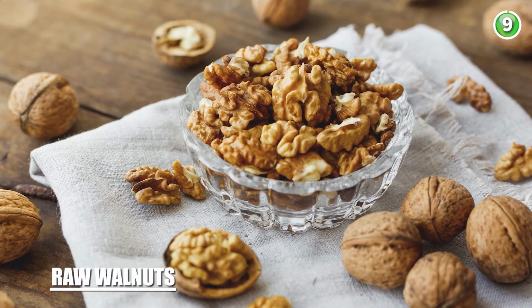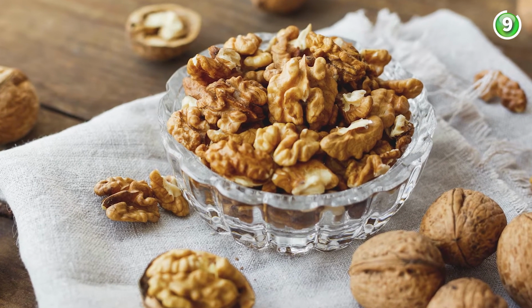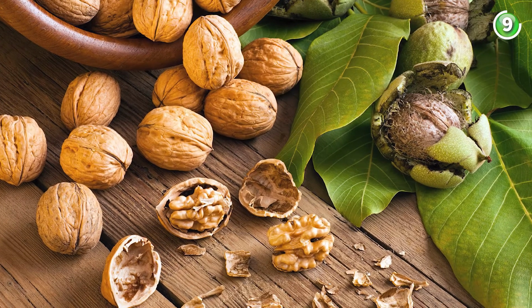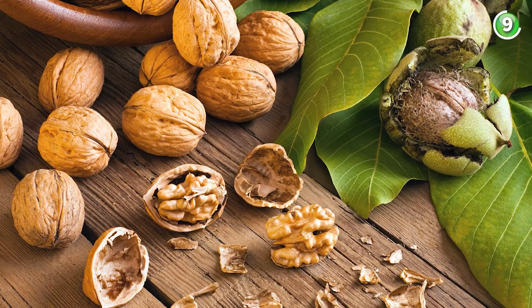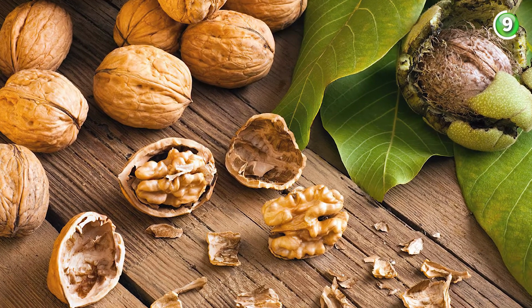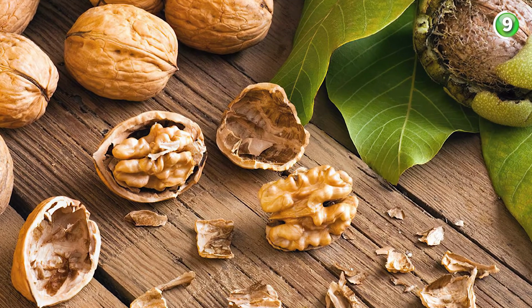Number 9. Raw walnuts. Walnuts are also a true superfood in every sense of the word. By including a daily serving of walnuts in your diet, you can enjoy their cancer-fighting properties, improve brain health, increase levels of healthy cholesterol, and take advantage of their many antioxidant and anti-inflammatory properties.